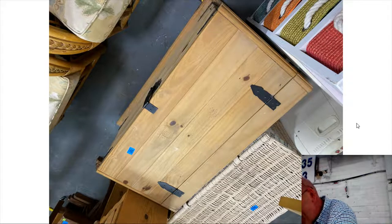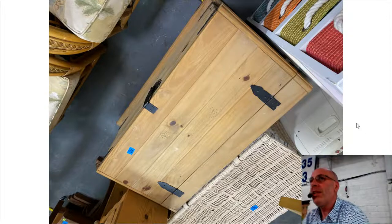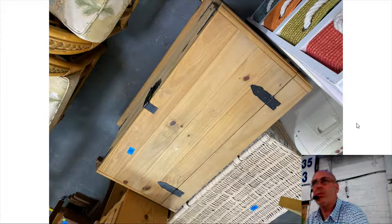Lot number 787 is this really nice wooden chest. Came out the Limber House, quite a nice thing this one. And I'm straight in at £32 bid. £34 anywhere. £34 anywhere on this one. Selling this one away then at £32.